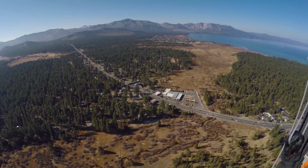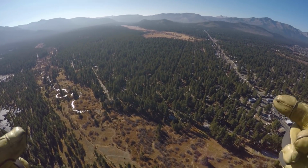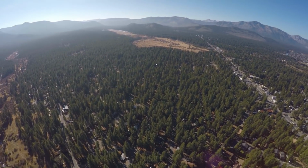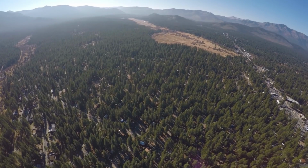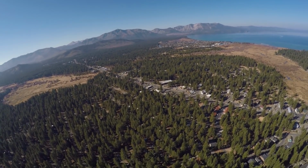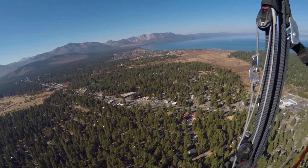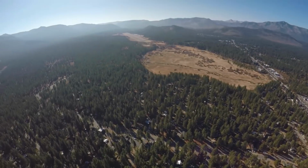Oh, well, I just checked our fuel situation. I think we're going to make it. 121 minutes. 2 hours. Basically got around the whole lake in 2 hours. I thought it was going to take 3. We did take a few shortcuts, but cool. That was fun.